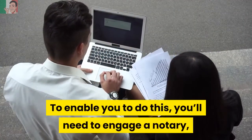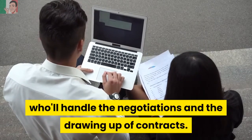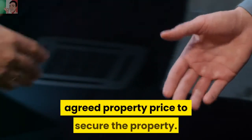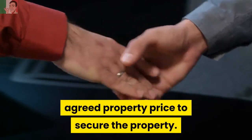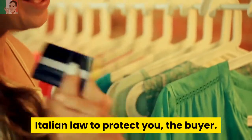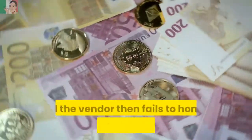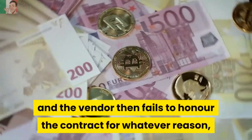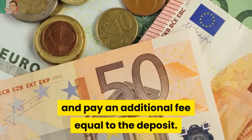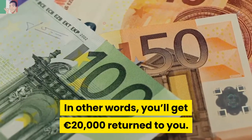To enable you to do this, you'll need to engage a notary, who'll handle the negotiations and the drawing up of contracts. It's normal to pay a deposit of 5 to 10% of the agreed property price to secure the property. However, this sum is guarded under Italian law to protect you, the buyer. For example, if you pay a €10,000 deposit on a property and the vendor then fails to honor the contract for whatever reason, then the vendor is required to reimburse your deposit and pay an additional fee equal to the deposit. In other words, you'll get €20,000 returned to you.